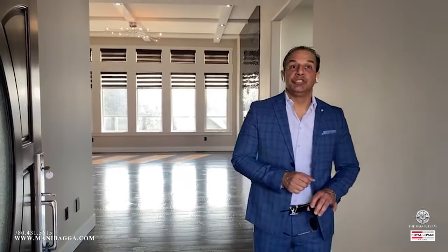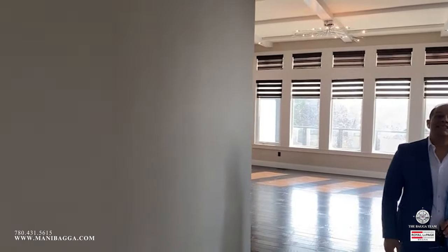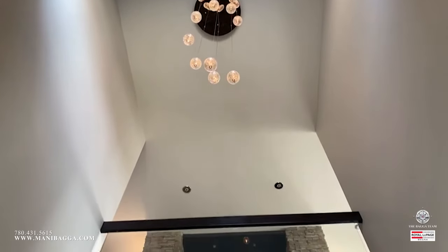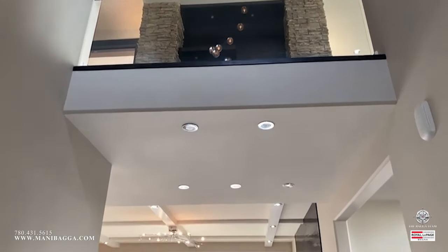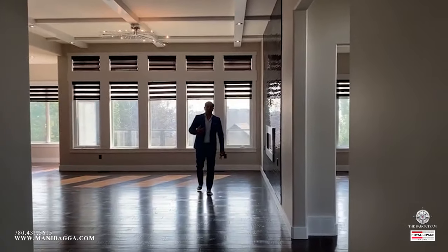The price for this property, as we just reduced it, is $1,298,800. Again, 6,400 square feet on three levels. Welcome to this home. Look at that. When you enter, you have a very high ceiling at the front. You will have a main floor 10-foot ceiling. You have a 9-foot ceiling at the top. So a total of 20-foot high ceiling. It welcomes you with a nice chandelier. And on this side, giving you a 10-foot high ceiling, it comes straight to your main living room.